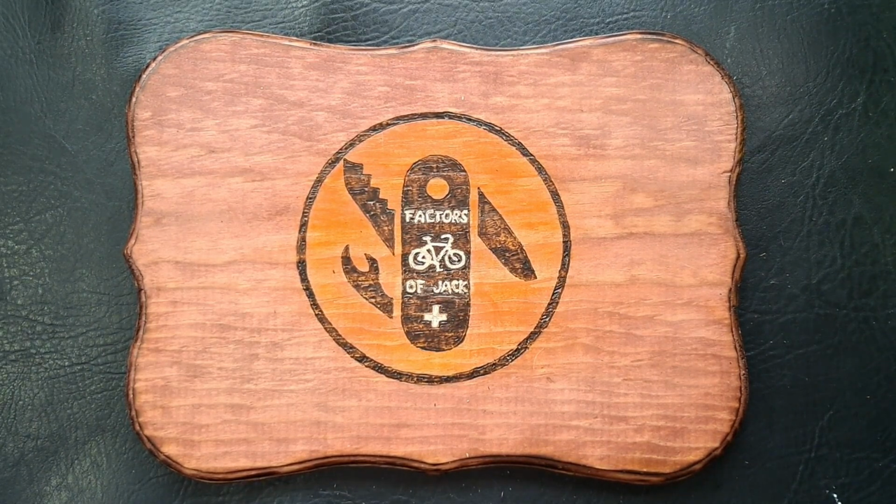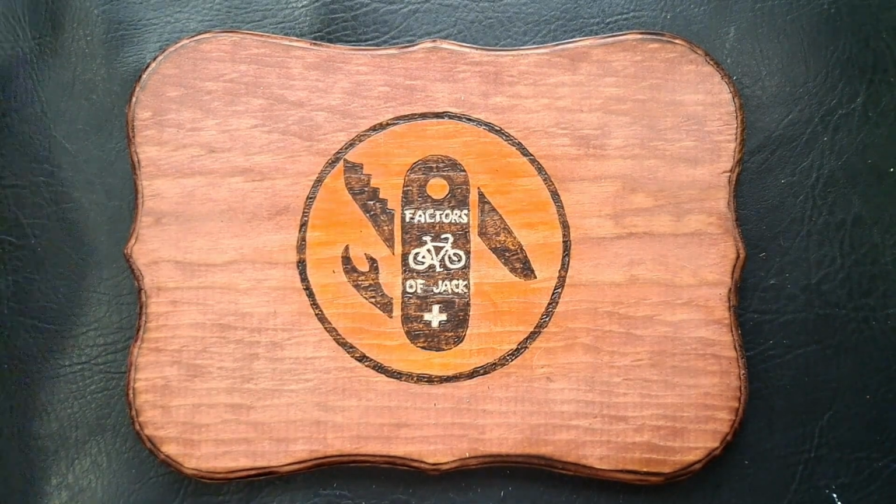I carried a variety of knives, a lot of different knives here. So I carried a different knife every single day, so I'll try to get through this fast.